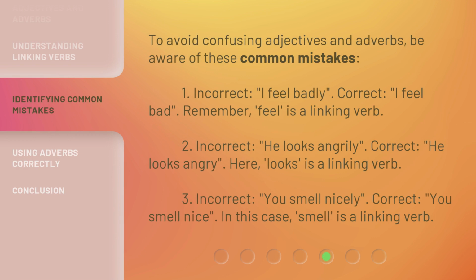To avoid confusing adjectives and adverbs, be aware of these common mistakes. 1. Incorrect, I feel badly. Correct, I feel bad. Remember, feel is a linking verb. 2. Incorrect, he looks angrily. Correct, he looks angry. Here, looks is a linking verb. 3. Incorrect, you smell nicely. Correct, you smell nice. In this case, smell is a linking verb.